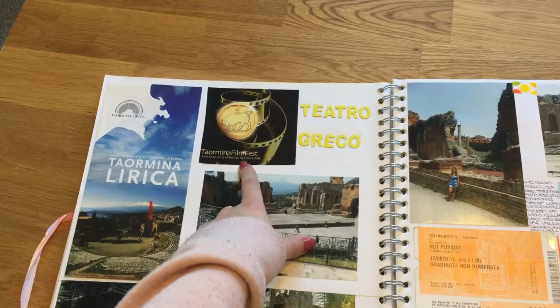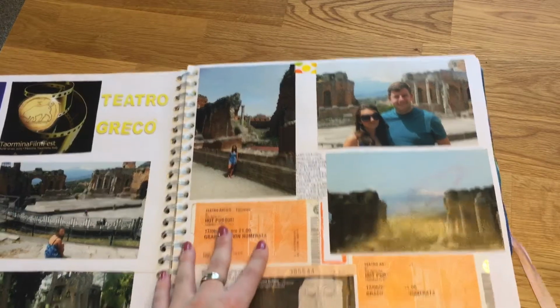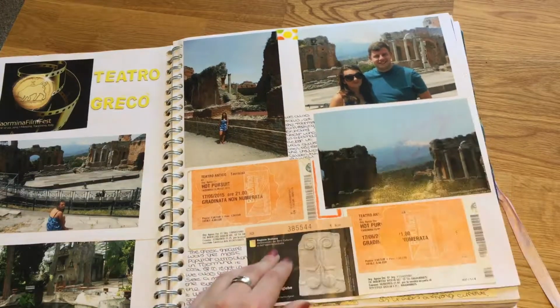And then we actually went to the film festival, which was held in the Greek theatre. So these are our tickets to the film festival, and this is just our ticket to get into the actual Greek theatre itself.